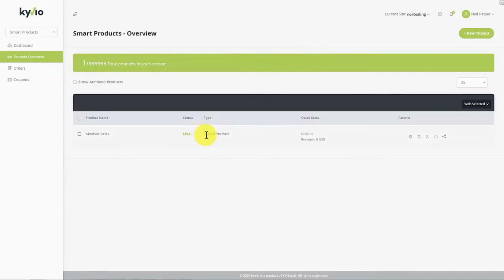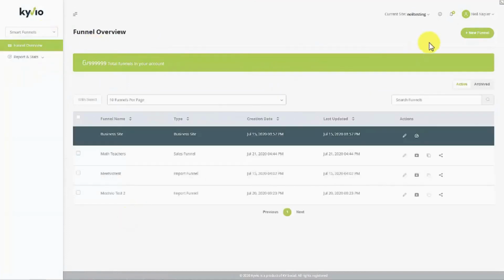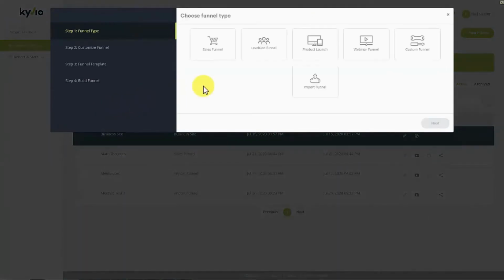But having said all this, the coolest feature I think of Funnelvio, well, one of the coolest features, is actually import funnels. Let me show you how that works. Let's go into Smart Funnel. All right, so here's what we're going to do. We're going to start a new funnel, and this time I'm actually going to clone Tony Robbins' funnel. Tony Robbins has a funnel that he sells. He's got a challenge funnel. It's called the Comeback Challenge.